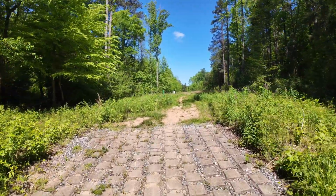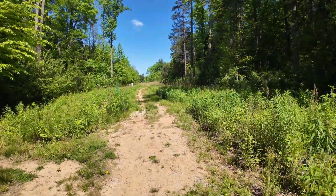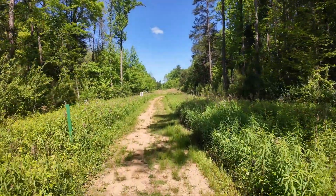Some unique effort here with the stones, obviously to control erosion on the path. I like what they did though.